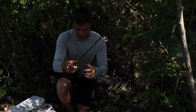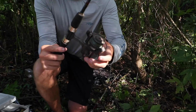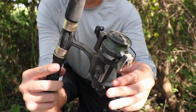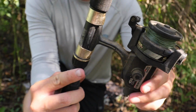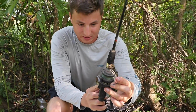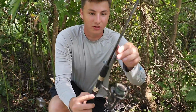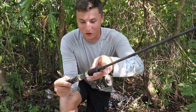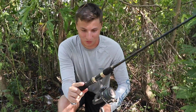But yeah, we got an Abu Garcia, a really old antique rod here. Please don't roast me if it's actually not old, but I haven't seen any of these in stores ever. It's just a really cool kind of build. It's called a Cardinal GLX size 3 by Abu Garcia. This rod is a Zebco Rhino. Never even heard of either of those before. Wow, that's a super cool find out here.